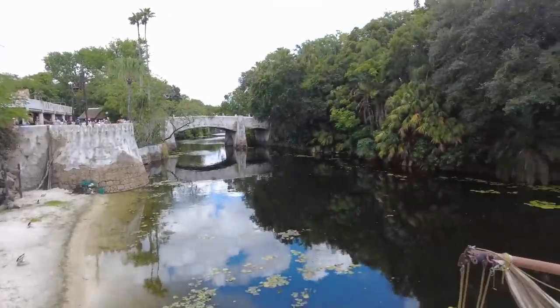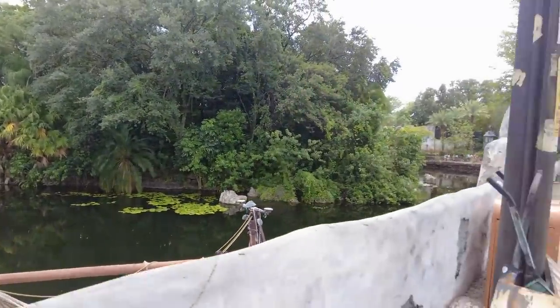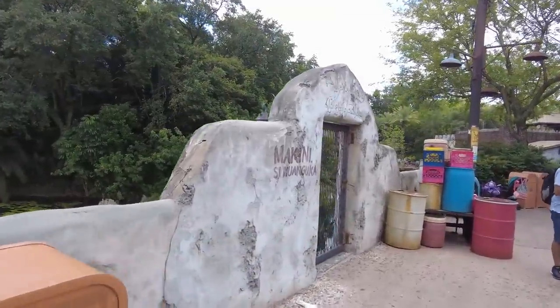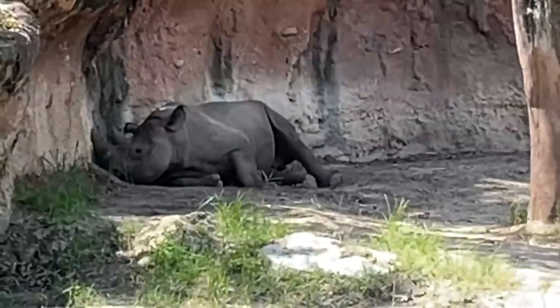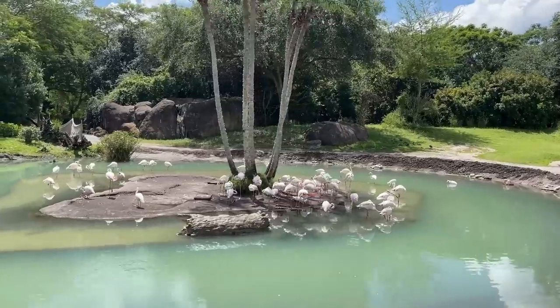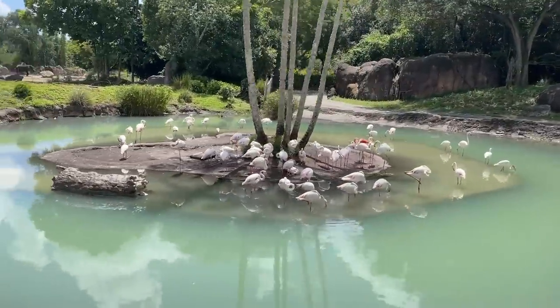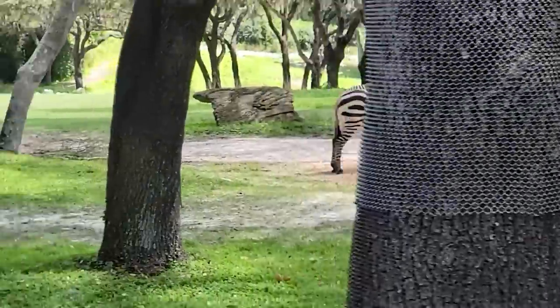Attraction number 1 done. Love Kilimanjaro Safaris as predicted. Not the best time to go. Not a good look at the lions or the cheetahs, but always fun to go and see some elephants and rhinos, and I just adore that attraction. But truly, if you want the best time to go on Kilimanjaro Safaris, I recommend rope dropping it or getting there earlier in the morning.